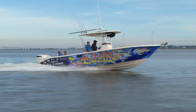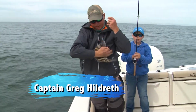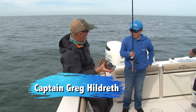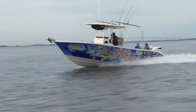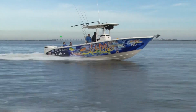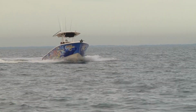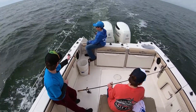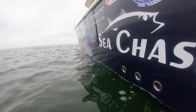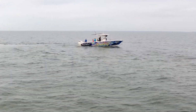When we want to catch anything that swims along the Golden Isles, I call my longtime friend Captain Greg Hildreth. We're putting the pressure on Captain Greg today. It's early February, the weather's been bad for over a week, and we're after one of the most stealthy bait stealers in the ocean, sheepshead. It's the first time offshore for our anglers Austin, Dane, and Dacoda. They're all excited and ready to put some fish in the boat. So we're gonna head a few miles offshore to a shrimp boat wreck and see what we can find.